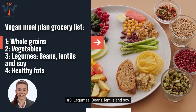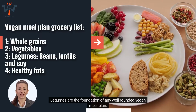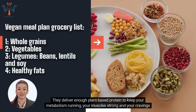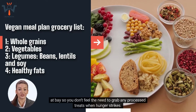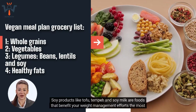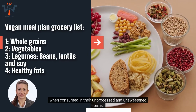Number 3. Legumes, beans, lentils, and soy. Legumes are the foundation of any well-rounded vegan meal plan. They deliver enough plant-based protein to keep your metabolism running, your muscles strong, and your cravings at bay so you don't feel the need to grab any processed treats when hunger strikes. Soy products like tofu, tempeh, and soy milk are foods that benefit your weight management efforts the most when consumed in their unprocessed and unsweetened forms.